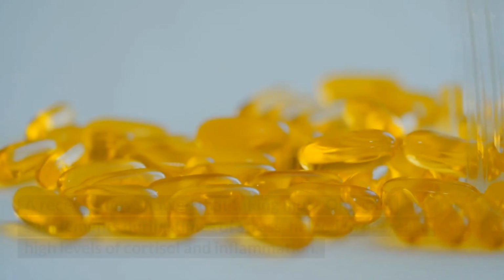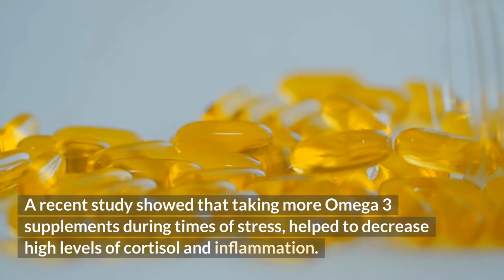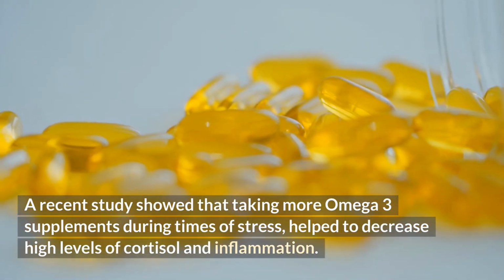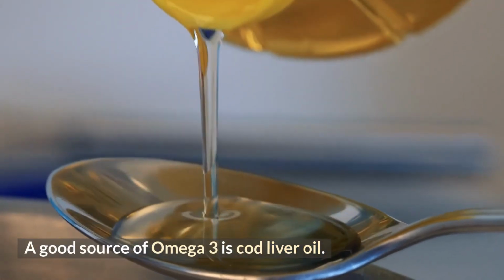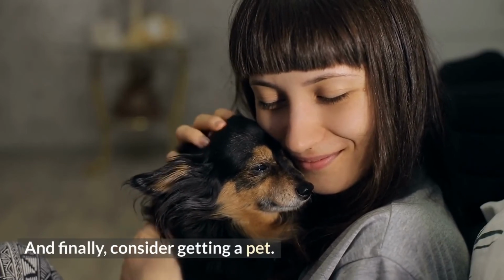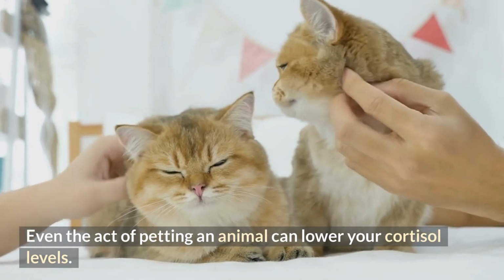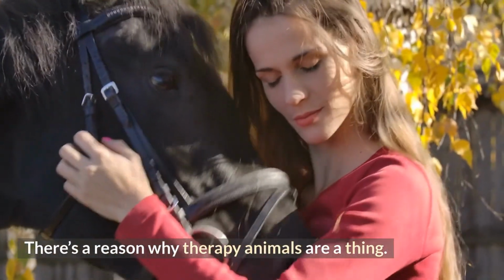Number 7, a recent study showed that taking more omega-3 supplements during times of stress helped to decrease high levels of cortisol and inflammation. A good source of omega-3 is cod liver oil. Number 8, and finally, consider getting a pet. Even the act of petting an animal can lower your cortisol levels. There's a reason why therapy animals are a thing.